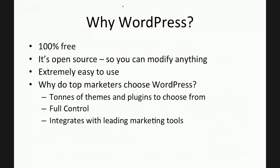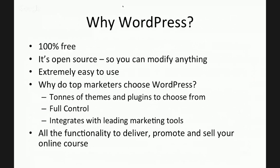WordPress, by the way, powers almost a quarter of all the websites on the internet and nearly all of the websites of top digital marketers. So WordPress also, crucially, has all the functionality you need to deliver, promote, and sell your online course.